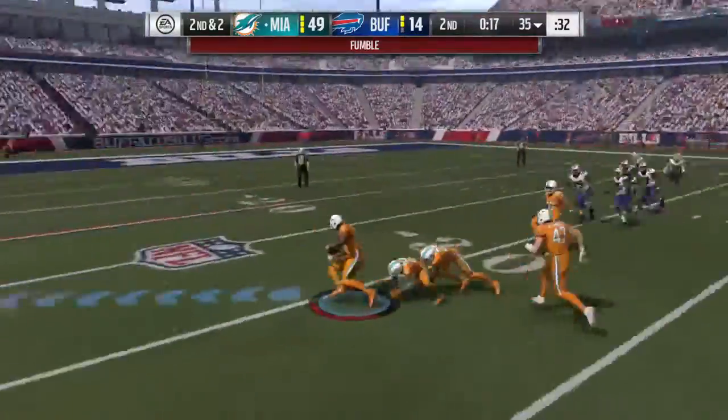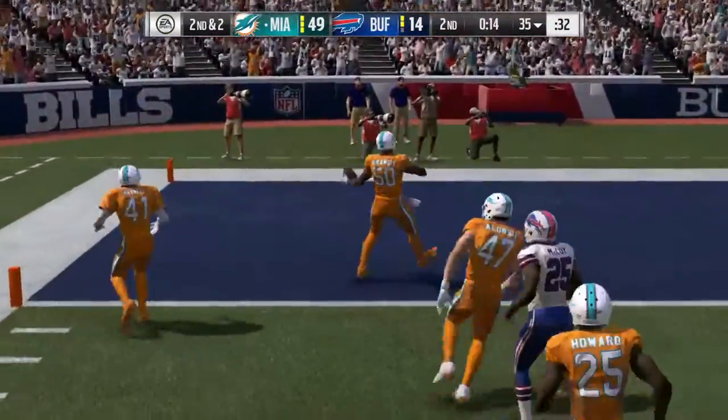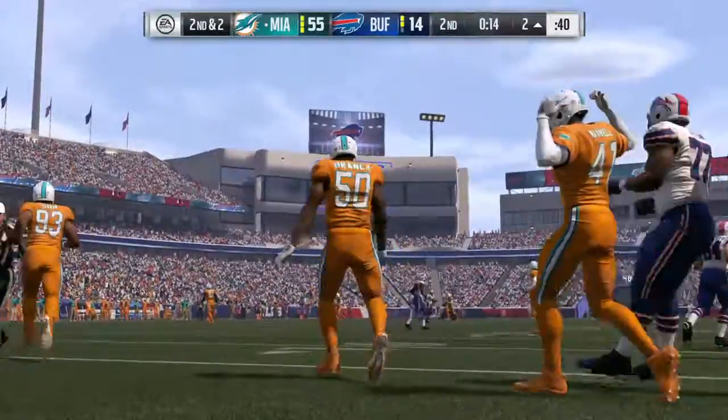Taylor hit. He lost the football. And this is the big fella. And this is brought all the way back. A fumble recovery and taken to the house for a Miami touchdown.